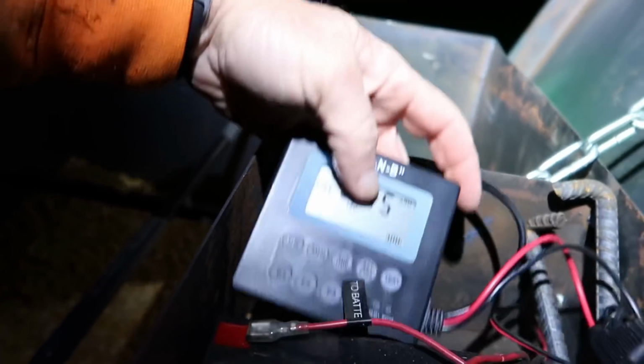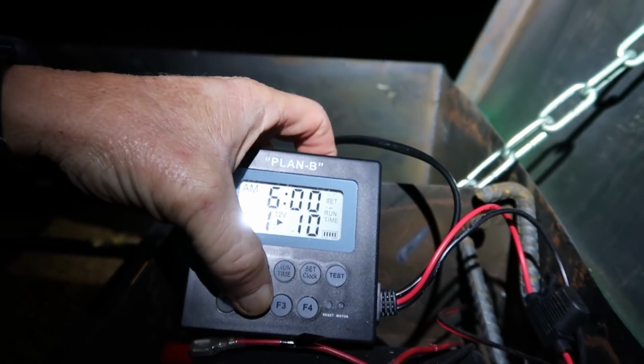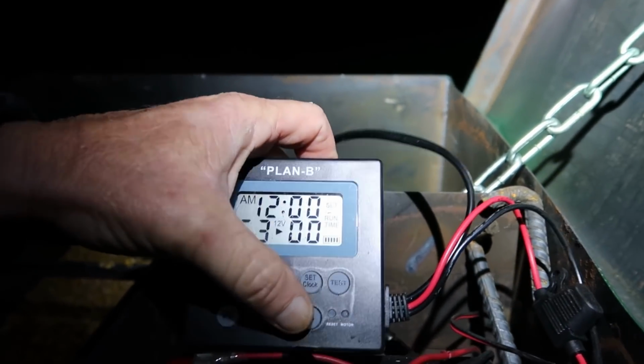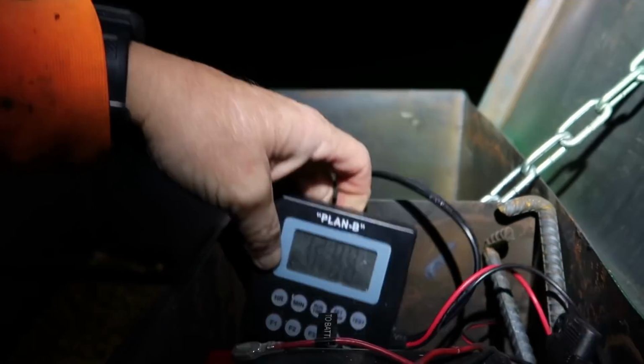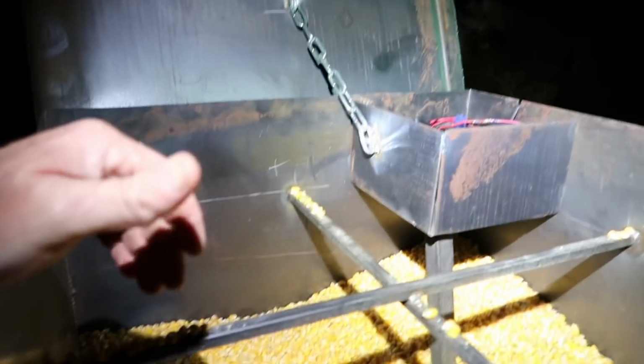Let's see, 8:35 p.m., that's correct. It's all right. I've got it feeding twice a day, all of mine twice a day, and putting out 10 seconds at a time they feed.